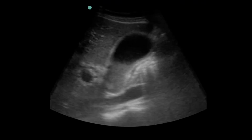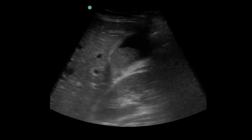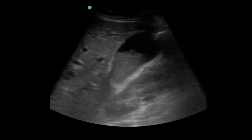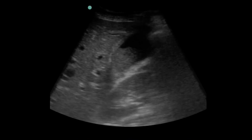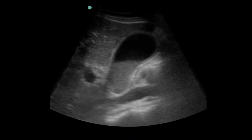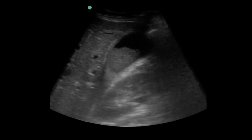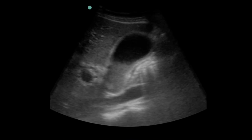This is an alternative to stones. This is sludge or mud kind of stuck in the gallbladder. Notice the difference here is that there's no shadowing. So there's no calcification of the sludge, so it doesn't impede the ultrasound beams coming from your probe. So the sonographic waves actually pass through that sludge and go beyond it. You can see the kidney below it. If that was full of stones, right here, that kidney below it would be obscured because you'd have the shadowing of the stones.